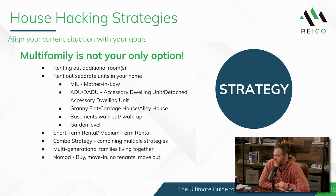So get a mother-in-law suite, get an ADU, get a basement that you can add a couple rooms to, do a short-term rental, do multi-generational living, which is what I do. My wife's mother, my wife and I, and our two kids all live under the same roof, and we have a basement converted into a mother-in-law suite. Works really well for us.